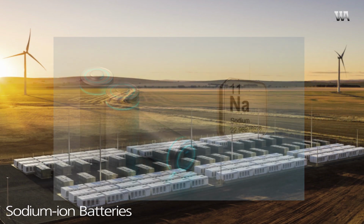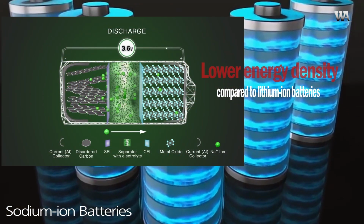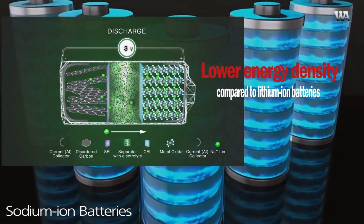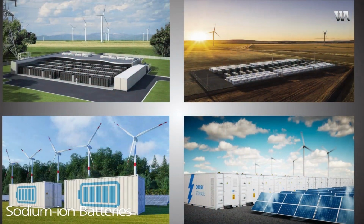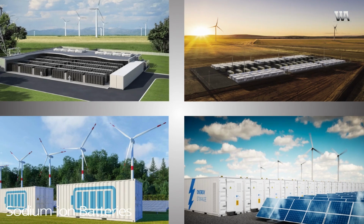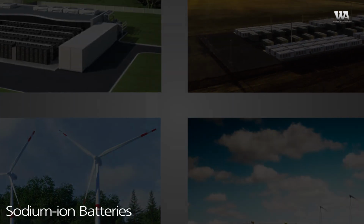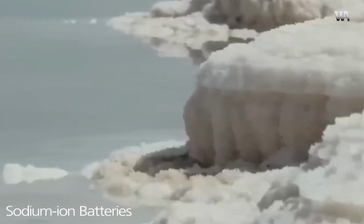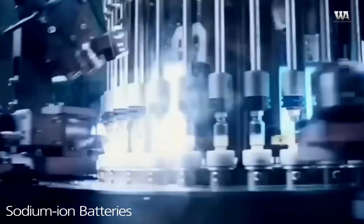While they are still under development and face certain challenges, such as lower energy density compared to lithium-ion batteries, sodium-ion batteries have shown promising potential, especially in large-scale energy storage applications. Their ability to utilize widely available sodium resources and their potential for safer, more sustainable energy storage makes them an exciting technology to watch.